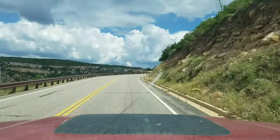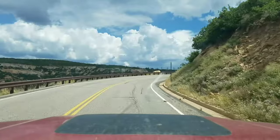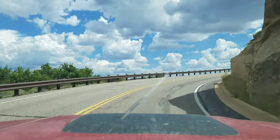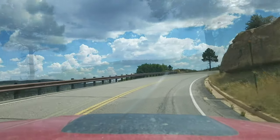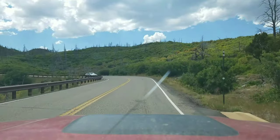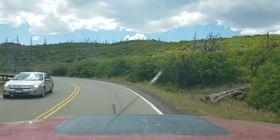Alright, so Kristi and I just came across the first. Evidently, times are hard here in the Mesa Verde National Park because we just witnessed a squirrel eating a squirrel. Times are tough. Huh?